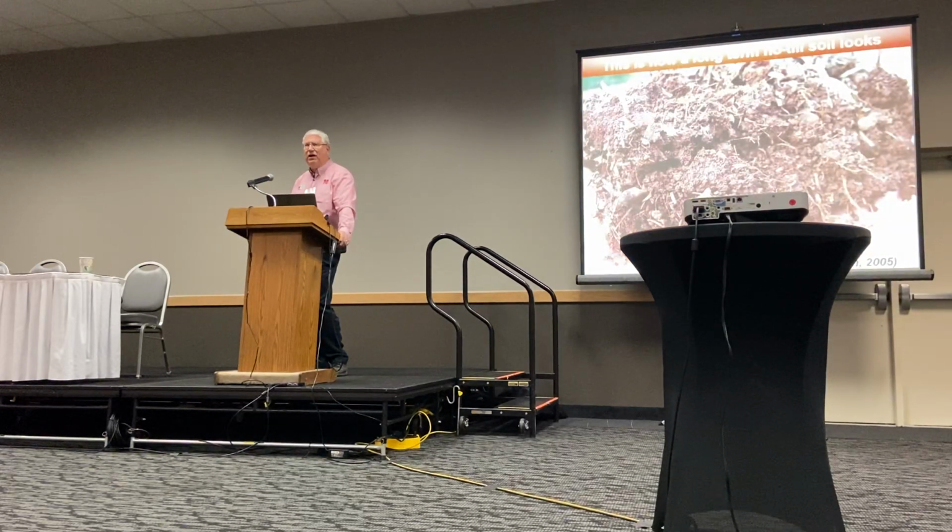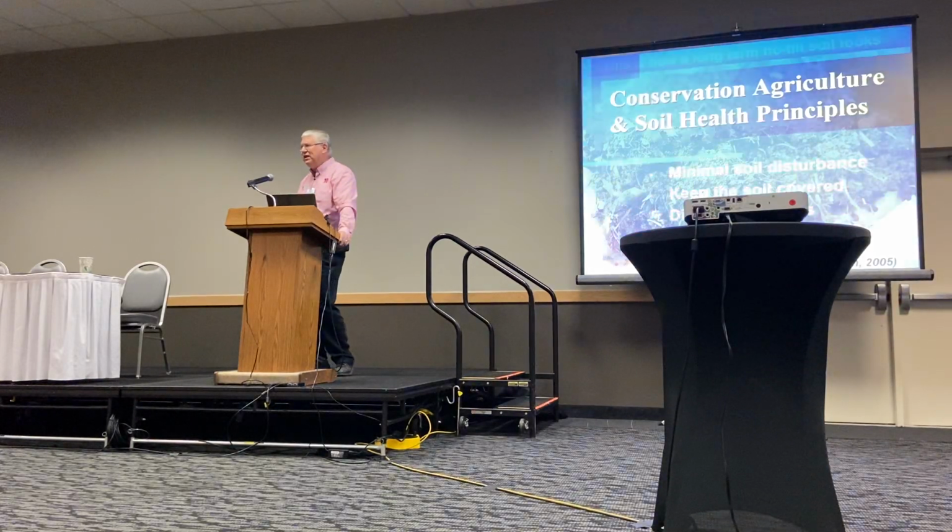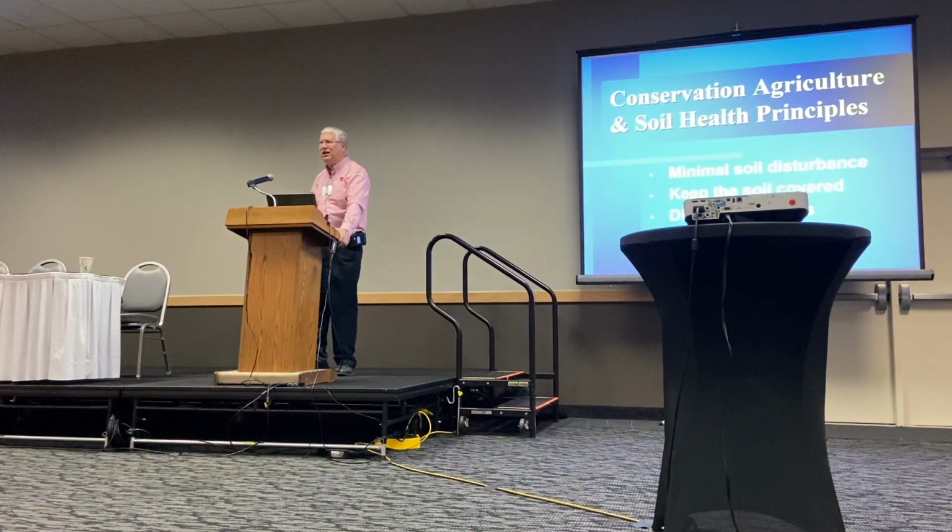And again, from Ralph, what long-term no-till soil looks like. You know, when it comes to tilled soils, they'll never look like this. When it comes to no-till, they start to look like this. It's the living root in the soil that really makes it look like this. And when I say living root, you've all probably seen this kind of list before. I always like to reinforce that it is a systems approach.